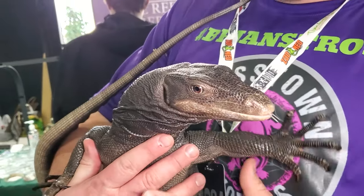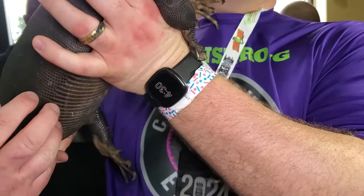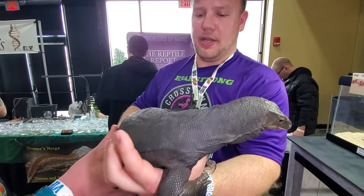Most of them, the males, are so big. I didn't know, I thought she was a male. And then about a year ago, she laid an infertile clutch of eggs. Well, that's definitive.